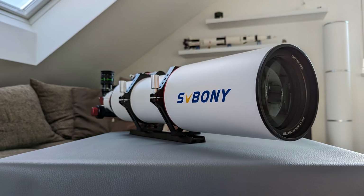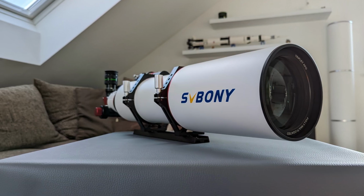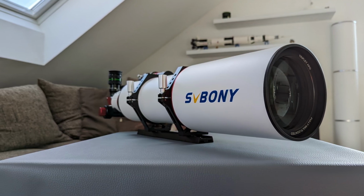I tested the SV550 a while back and it blew my mind with very sharp images that were bright and had great contrast.